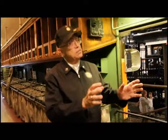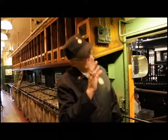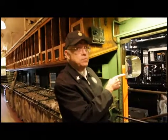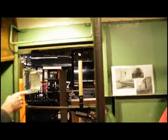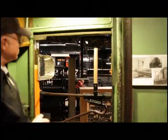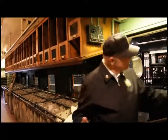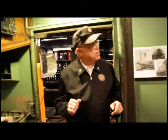2,200 miles. But the train only stopped 33 times. So at all the other stations they had to pick up the mail using this device called the Ward Mailbag Catcher Arm, patented in 1867. So you see, as this train approaches this town, we're going to be going about 50 to 55 miles an hour.